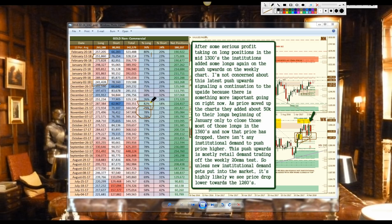But I'm not concerned about this. Why? Because they're reacting from the weekly 20 EMA. They know that the retail traders are going to buy. So let's say they want to take more profits. Do you want to take profits on longs up here, or do you want to take profits on longs down here? You want to take profits on longs up here. Makes more sense. Why? Because more profit for you.